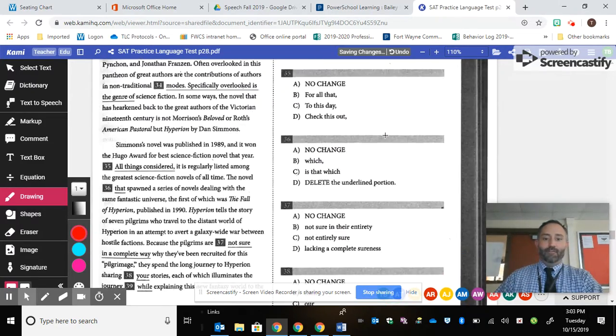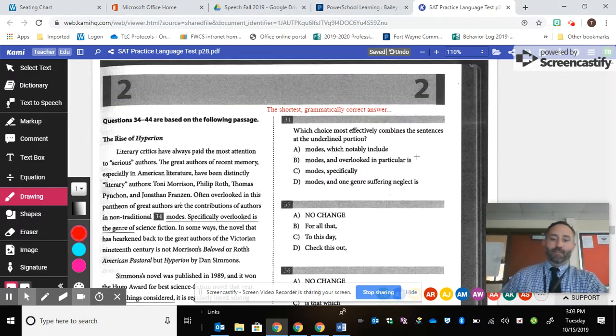And then last but not least, question 34, and shortest grammatically correct answer. Which choice most effectively combines the sentences? So looking at it, often overlooked in this pantheon of great authors are the contribution of authors in non-traditional modes, period. Specifically overlooked is the genre of science fiction. So they're saying we have to revise this sentence. So I'm going to say, often overlooked in this pantheon of great authors, let's look at the shortest one. So I'm going to look at C first because it's shortest. That's the easiest way to test it.